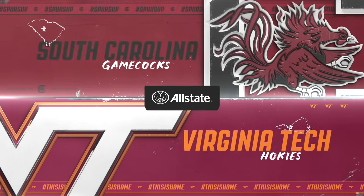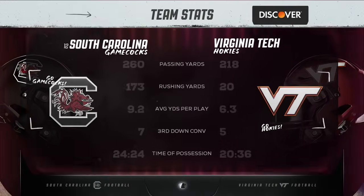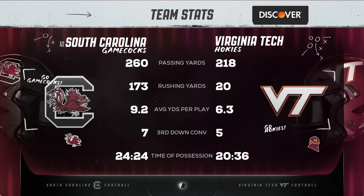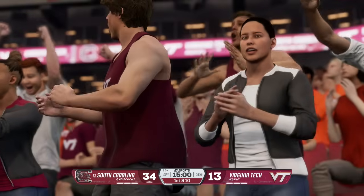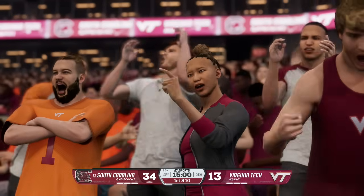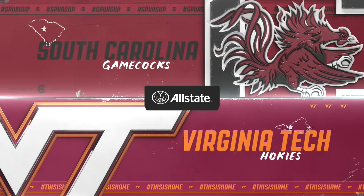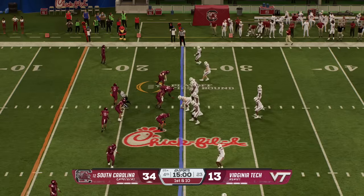And it's South Carolina in the lead here. So after 3 quarters of play, it's a pretty solid lead. Let's take a look at our game stats, how we got here. Virginia Tech, 13. And now entering the final period of play, is there an epic comeback in store? We're going to find out.